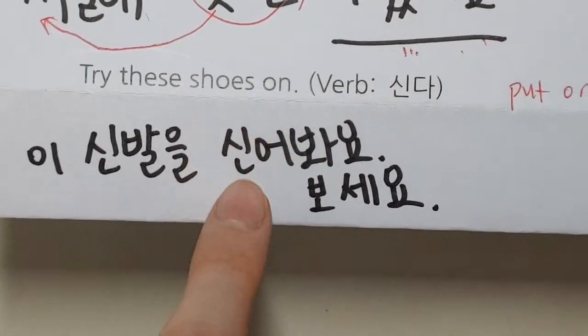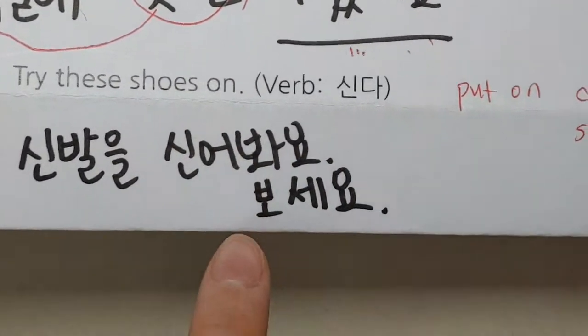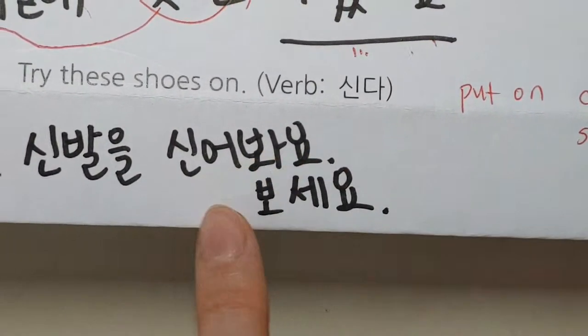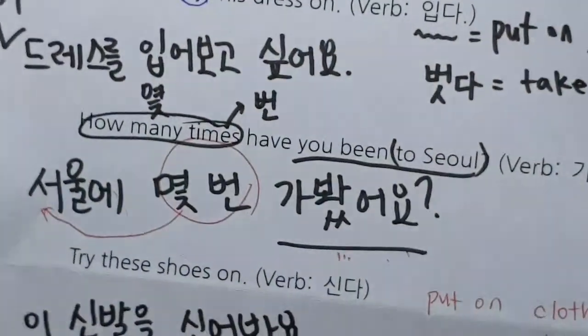Both are verb combined with 보다 verb, and this one is a plain 존댓말, whereas this one is a politer 존댓말, 세요 ending, right? 이 신발을 신어봐요. 이 신발을 신어보세요.